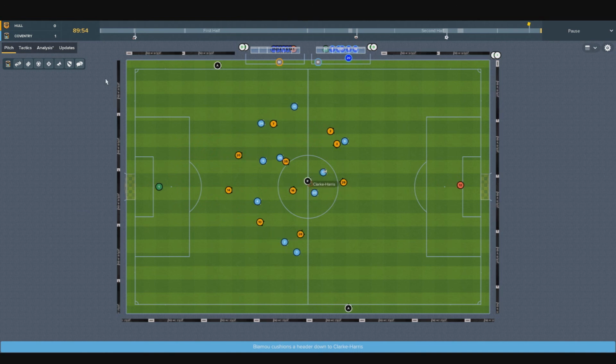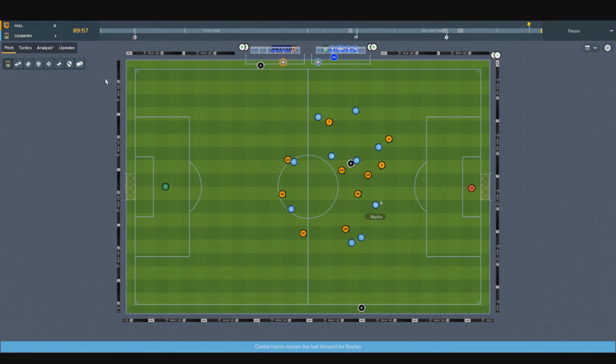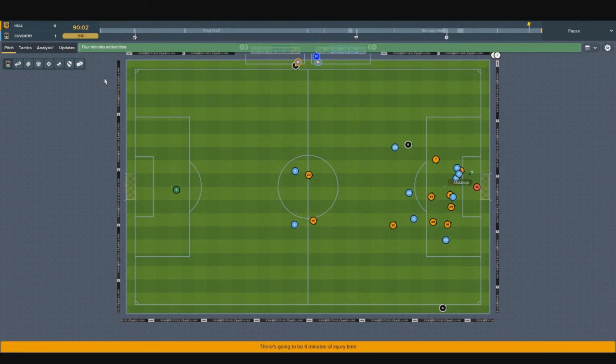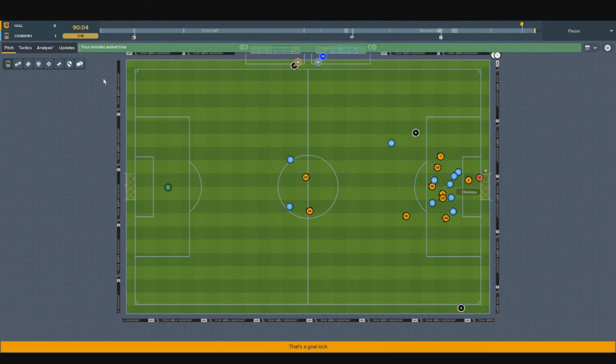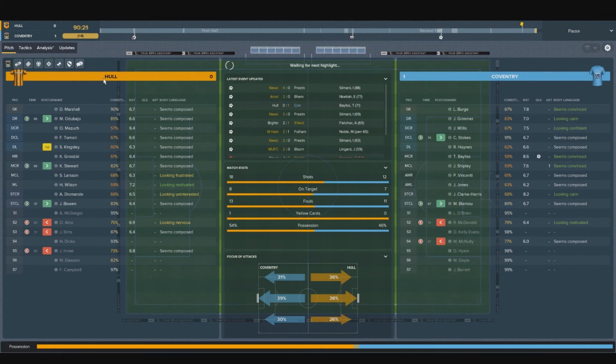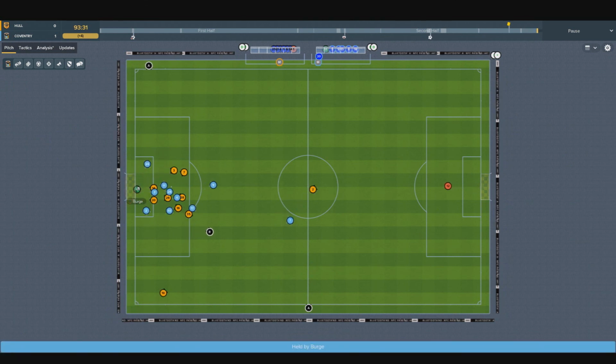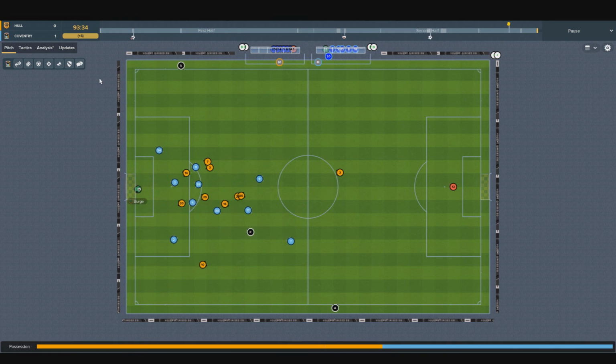Biamou does well. Clark Harris. Biamou's in. Oh, he's on to Bayliss. So Tom Bayliss. What's he doing? He's whipped it back in. Oh! Biamou was in. I thought Biamou was the pass, definitely. One last throw of the dice. Burge holds. Lee Burge.